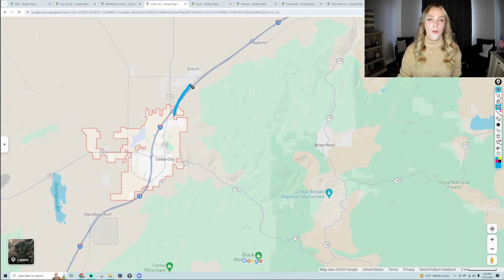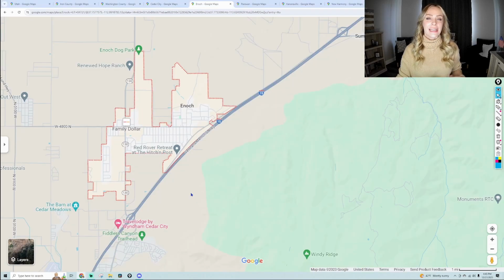Now, just north of Cedar City on the I-15 is going to be Enoch, Utah. It is not pronounced Enoch, it is Enoch, but that is just north of Cedar City. Enoch is going to be the next largest town in Iron County. It really feels like a suburb of Cedar City. They kind of bleed together.